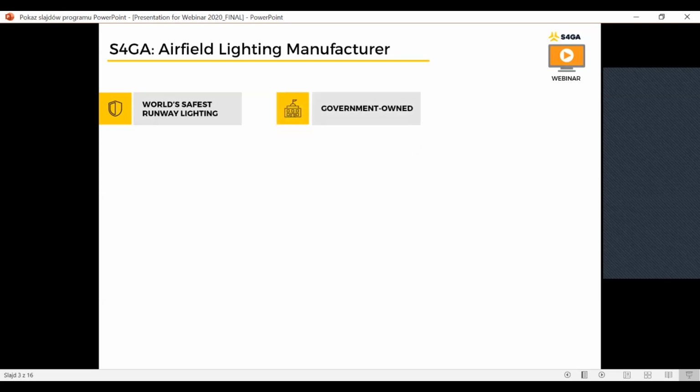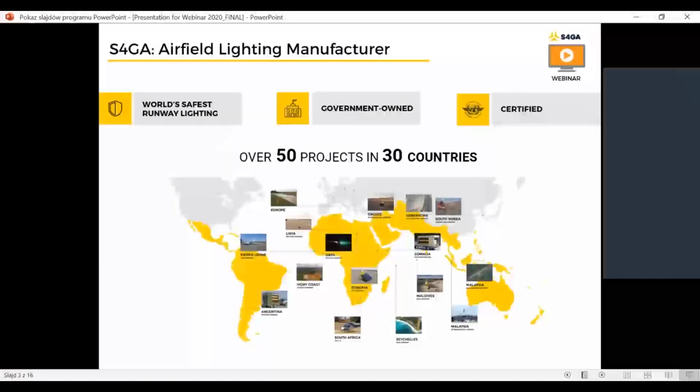The company I represent is government-owned, and all our lighting units are certified in accordance with ICAO Annex 14. Today, over 50 airports are using our systems in more than 30 countries in the world.